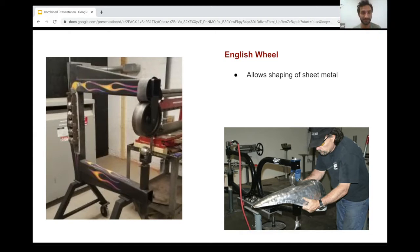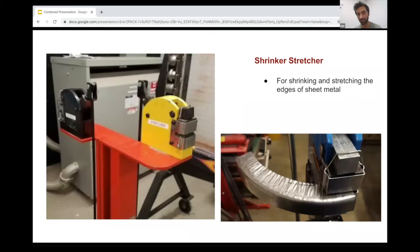You can tell it's from a NASCAR shop by the flames that are on the sides, and it's used for doing compound bends in metal, like you can see in the picture on the right, for doing bumpers and gas tanks and hopefully other non-automotive purposes.